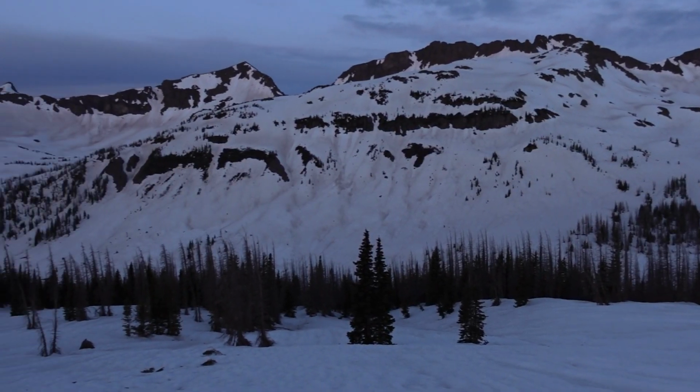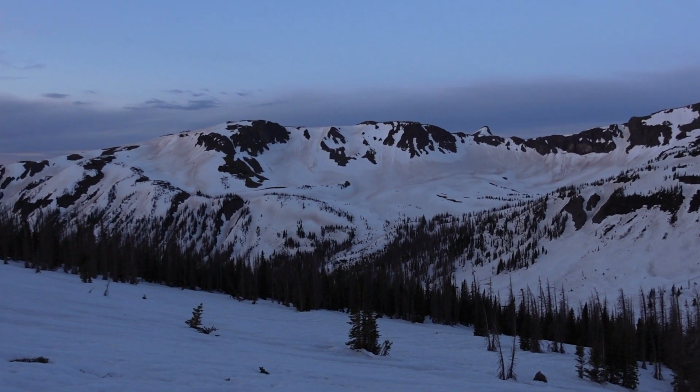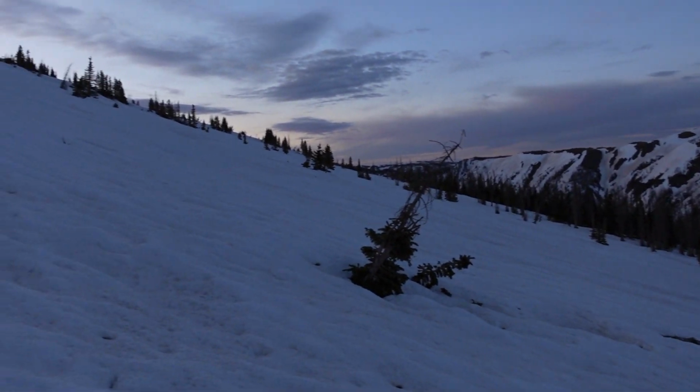That ridge across the way is where we came down yesterday. And then through those really sketchy snow drifts. Now we're in a steep climb up the other side.